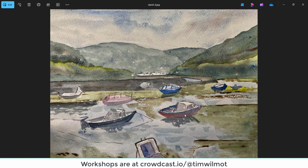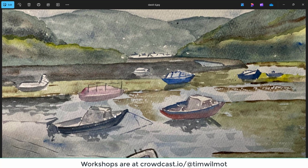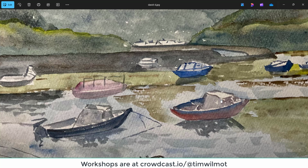The boats are all right. That left-hand boat there looks good. Just watch with the perspective of the cabin. Now you've done well with that cabin there, but this one here looks like it's at a sort of angle. So assuming that that's the boat shape itself, then the cabin. So cabin could be more like this.